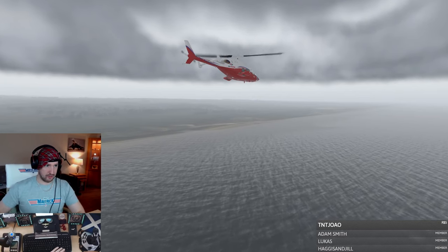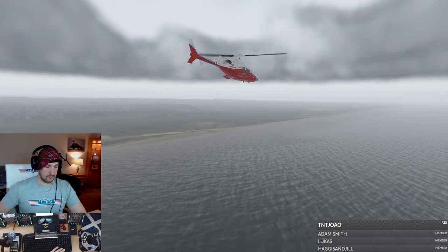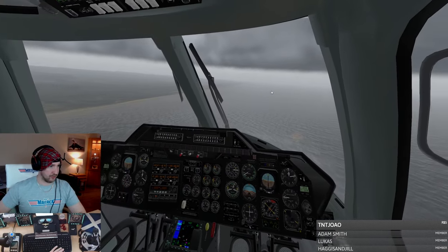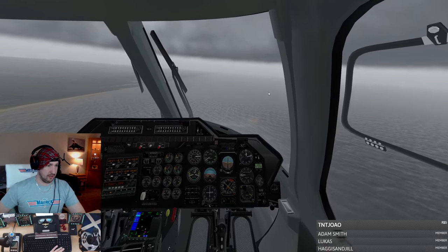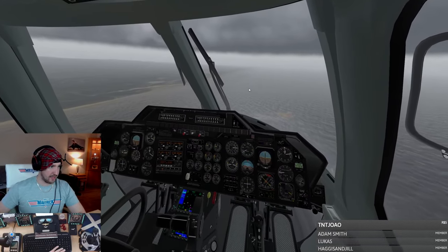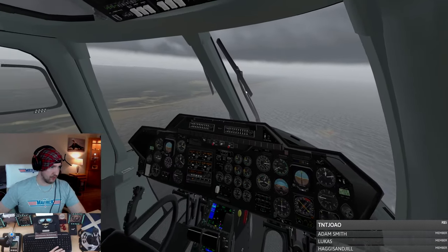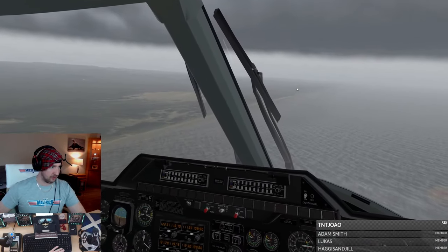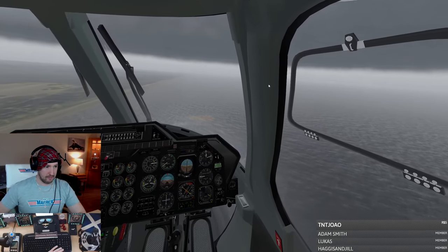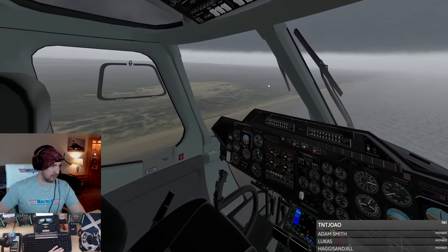Look at the wind pushing us around. That's why I love X-Plane for flying helicopters. It's so much better than DCS in my opinion. The way that the aircraft interacts with the environment is so much better than DCS, but if you want to shoot at stuff, DCS is definitely 100% still the place to be for combat helicopters. But if you actually just want to fly around, interact with the environment and the elements, X-Plane is definitely the place to be.